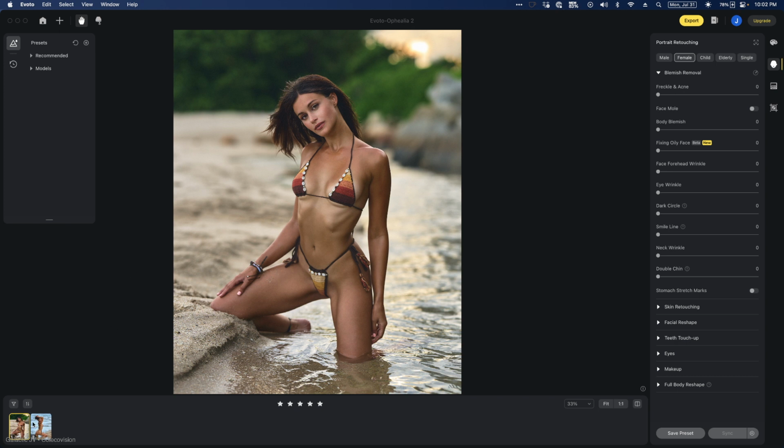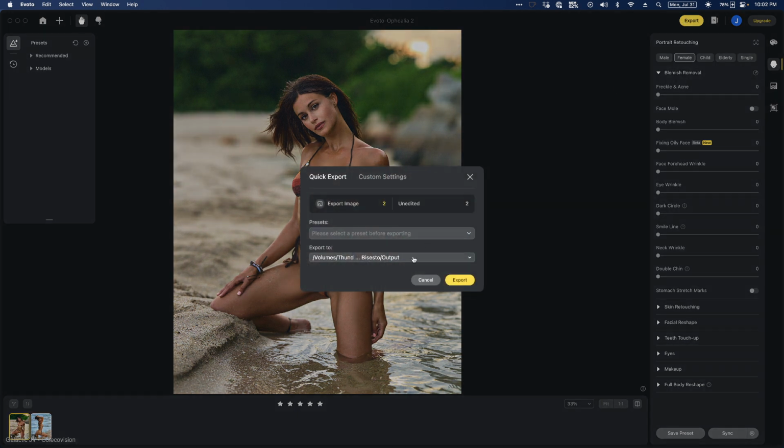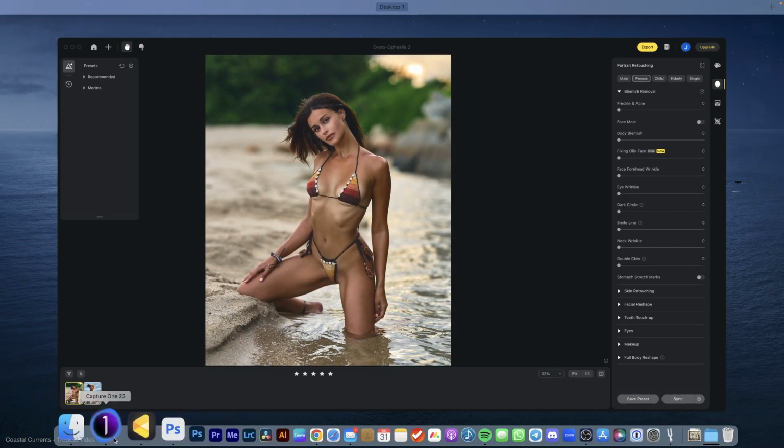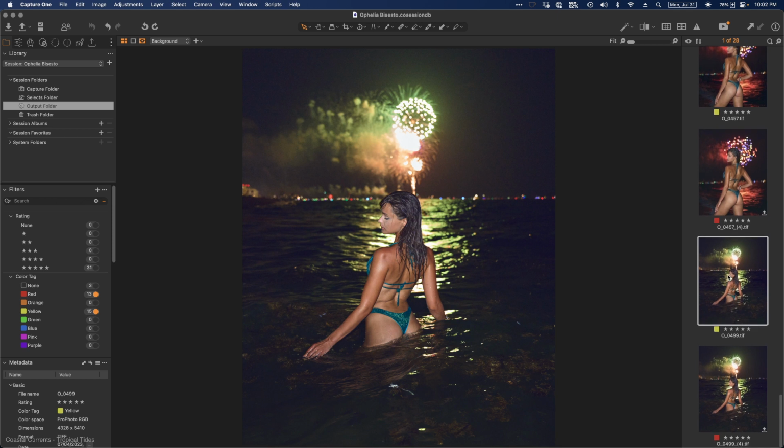So that's my process. When I'm done, I would go to export, and then I actually would go into custom settings and say, if I don't touch it, it goes right back to where the original file was. So it'll make a new one, okay? Keep original file names. Do not create a new subfolder. I leave this as default, which is what it currently is. Okay, so it's already a TIFF. It's going to just save it back out as a TIFF. And then I hit export, and then those will land back in Capture One. So when I come here in my output folder, they would be sitting there ready for me to open in Photoshop and do any of my finishing touches.